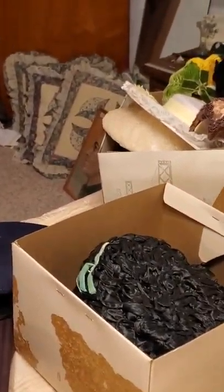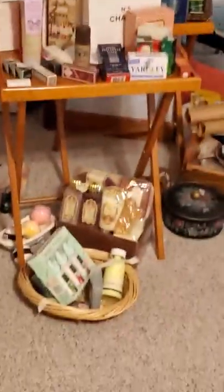She has Sarah Coventry jewelry. She has Tupperware from the 70s. She has lots of hats. He passed a while back. She's the one who passed recently. Lots and lots of hats. It makes me think of Grandma. Avon bottles. All of this stuff.